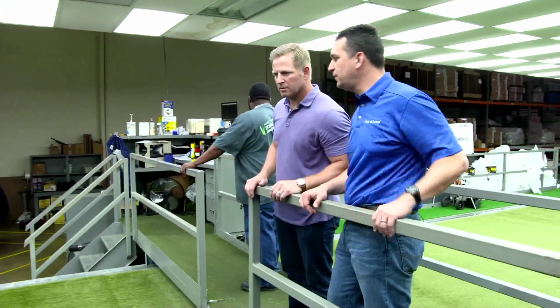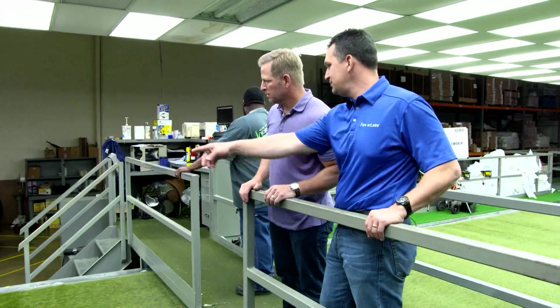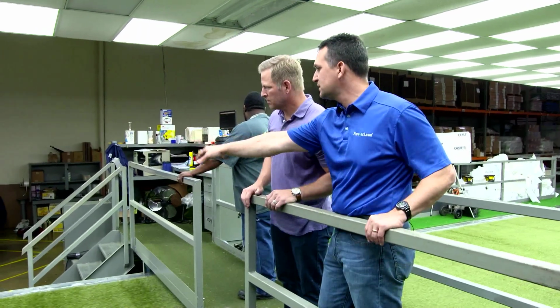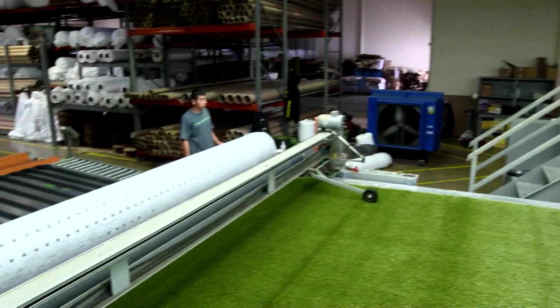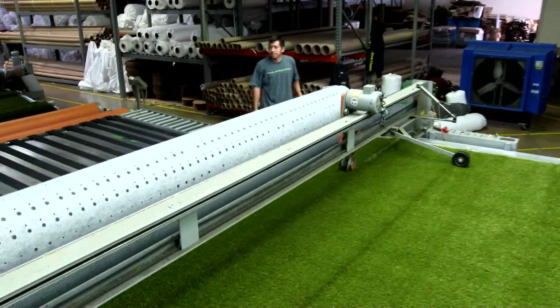So there's a 25-foot roll, it's rolling up. And once it meters and gets to 25 feet, he's gonna stop it. And then you can see there's a little circular blade down there. It's getting ready to cut right now. That just goes through and saws it off.